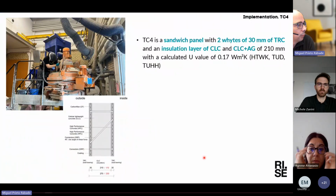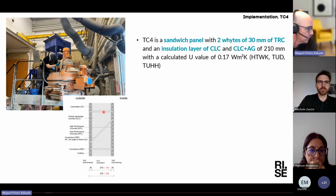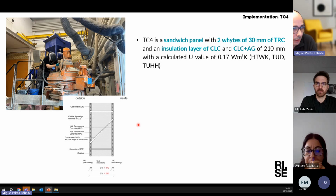So we have worked in two test cases. Test case 4 is related to a sandwich panel with two wythes of 30 millimeters of textile reinforced concrete, as you can see here. So these are the two wythes, and an insulation layer of CLC and also CLC with aerogels of 210 millimeters, with a calculated U value for the sandwich panel without voids, without openings of 0.17 watts per square meter per Kelvin.